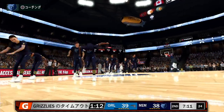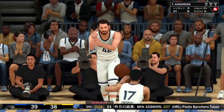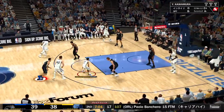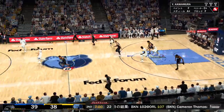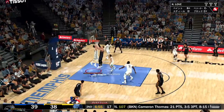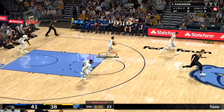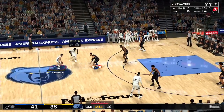Timeout called by the Grizzlies. In terms of defense, Greg, the Magic have taken some big steps forward. Well, they really have. It was a focus for them last season, and it has paid off. They were the kind of team nobody wants to face, and it led to their first playoff berth since 2020. Now, here's Banchero. He picked up 27 points in their last win against Brooklyn. Yeah, but it wasn't just the scoring. He had a bunch of assists, too, affecting the offense in so many ways.